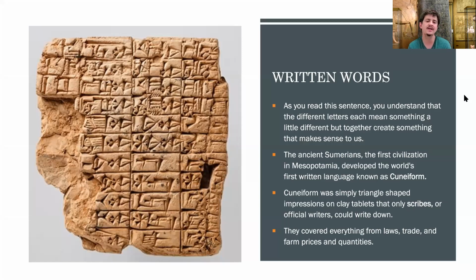The idea of a written language, so taking our words and putting them on paper, was something that was developed by the ancient Sumerians, those people we talked about yesterday who developed the first civilizations in Mesopotamia. They also had a hand in developing the first writing system. And it was known as cuneiform.